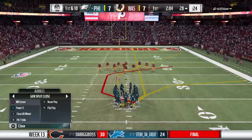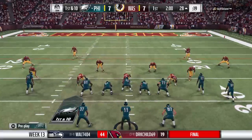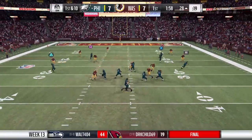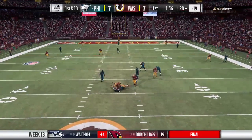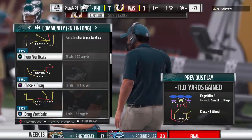And now a first down following that long gain. And the D looking like they may blitz. Here we go. They'll look to throw here on first down. And no escaping this time as he'll go down. They got him for a sack.